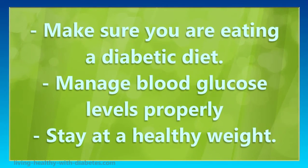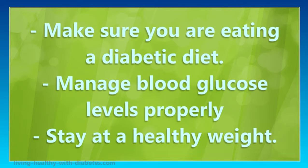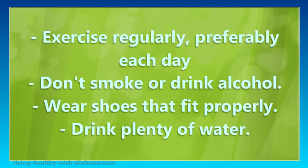Make sure you are eating a diabetic diet. Manage blood glucose levels properly. Stay at a healthy weight. Exercise regularly, preferably each day. Don't smoke or drink alcohol. Wear shoes that fit properly. Drink plenty of water.